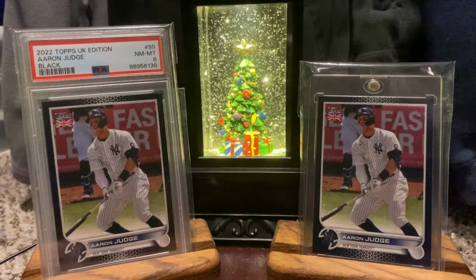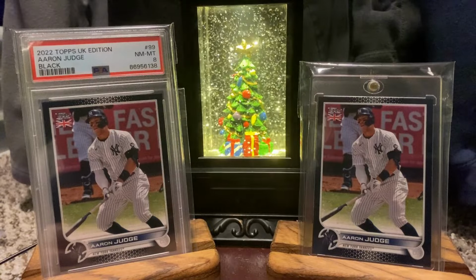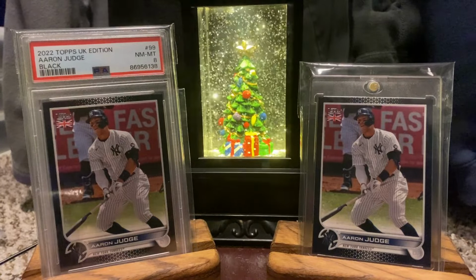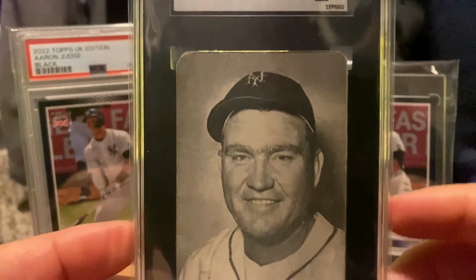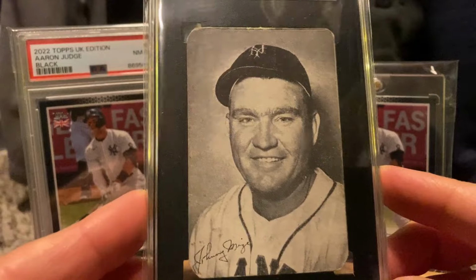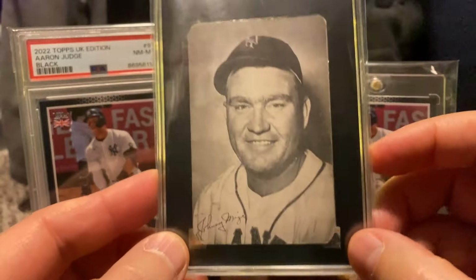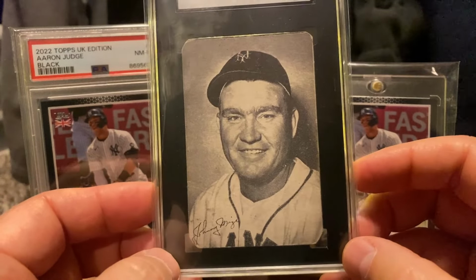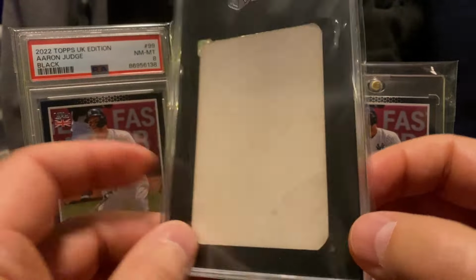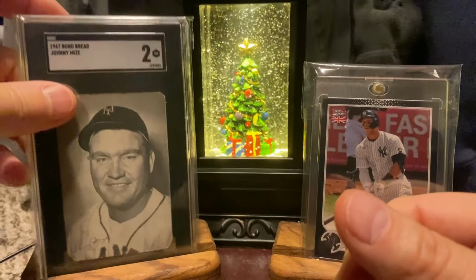All right, continuing on, we are going to head back to vintage. I mean, hey, we're talking about Black Friday beauties. Well, what about those cards that came in black and white? In a Too Good to Be Two, this had the beveled corners, so it could fit nicely in the Bond Bread bags. Johnny Mize, the Big Cat. How sweet is that? It's got a nice blank back, so let's put that one over here.